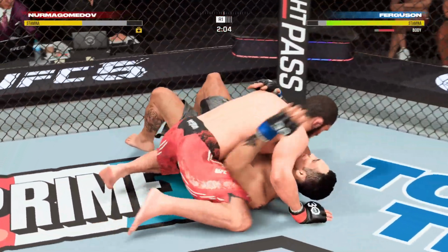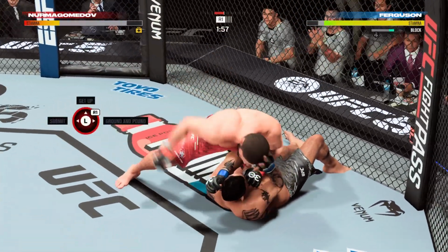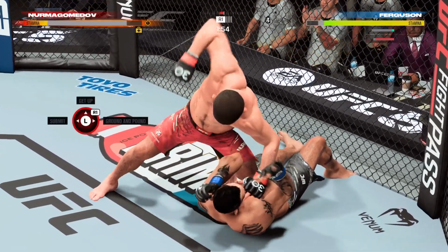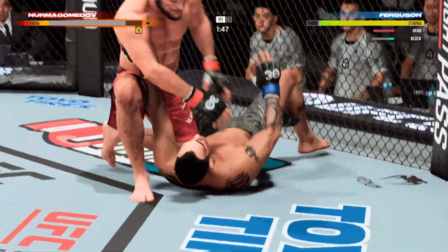Oh, he slams his opponent to the canvas. I think the octagon's shaking, DC. The octagon was shaking. Somebody secure the doors because they are going to blow the roof off of this place.